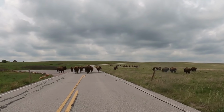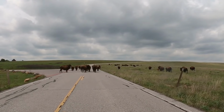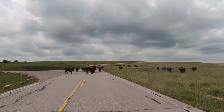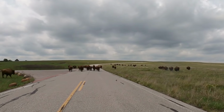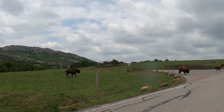Going, this is our road. Taking both lanes. That one guy's turning around and watching us there. I think he was directing traffic. Or maybe he was watching for a couple of these stragglers that were coming along from behind.